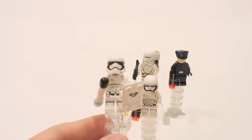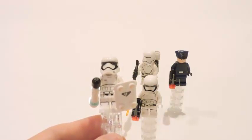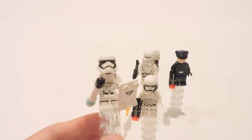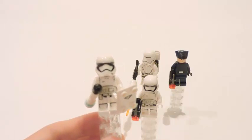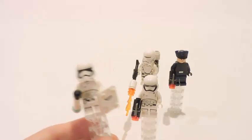Personally, that's just my opinion, but I'm sure there are people out there who like the original trilogy stormtroopers better than the First Order ones. And that's fine with me. That's your opinion, but we all have our different opinions, so it's not a really big deal.